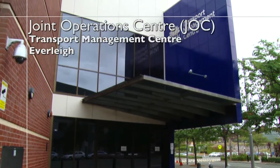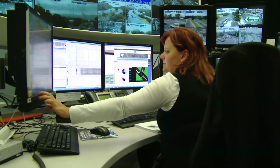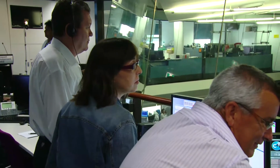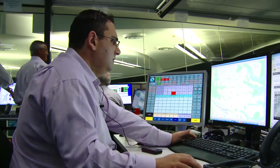So far the response has been really good. People really appear to have listened to the media campaigns and to the message that's gone out. This is the biggest infrastructure project in terms of impact I think that I've ever been involved in. The Joint Operations Centre is a multi-agency command centre with public transport, road and maritime services, and Transport for New South Wales Police. We oversee the management of the actual roadwork today itself. It provides a whole of government approach to managing the impact of that event.